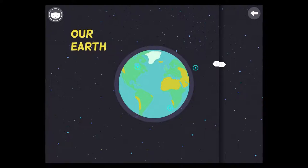Strong outer shell. The Earth's atmosphere also protects from meteorites. Right combination. The chemical components are in balance. Air to breathe, liquid water, and resources. Protective shield. The magnetic field protects the Earth from hazardous radiation.